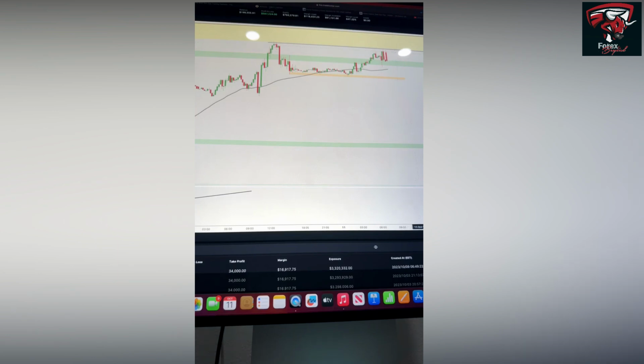33900 is where it has strong resistance. It already respected this area once at one point. Need just a little bit more volume to break past this entire area. So let's just thug it out.